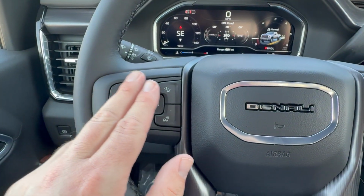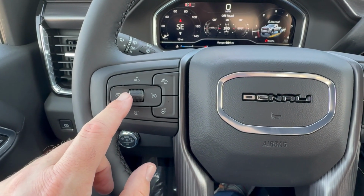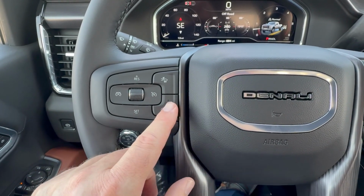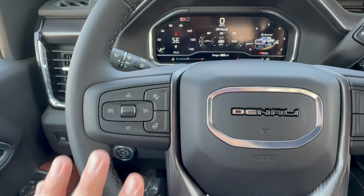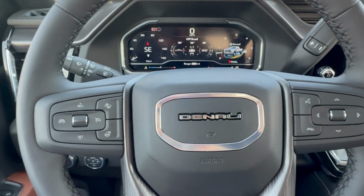Over here, we do have our cruise control buttons. So we have our set, resume, accelerate, decelerate, cancel, off and on, distance control, and all that kind of stuff because it does have the adaptive cruise. We've also got heated steering wheel. I do not think this truck has GM Super Cruise though.